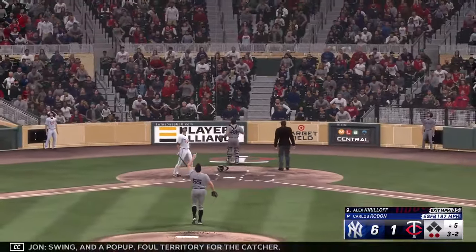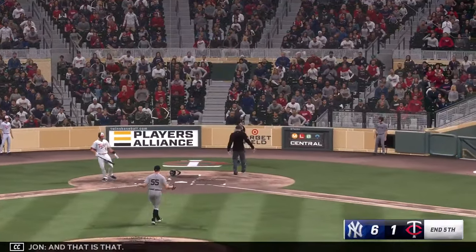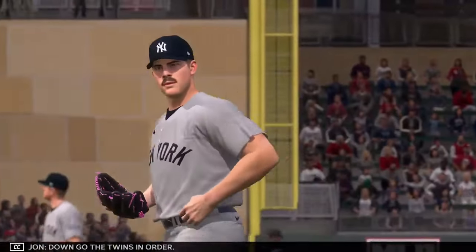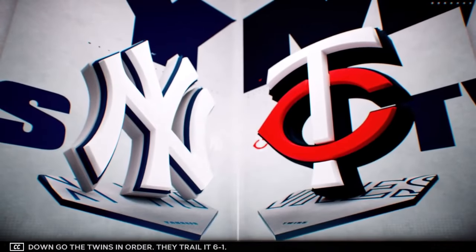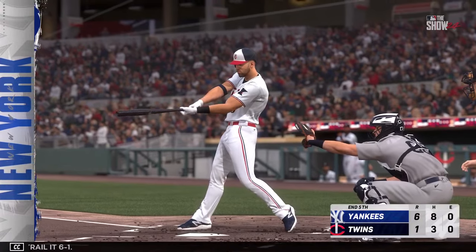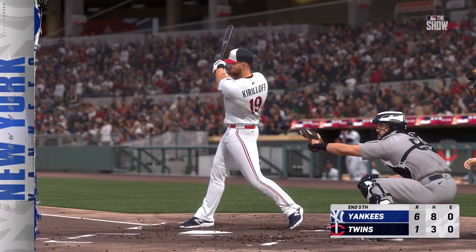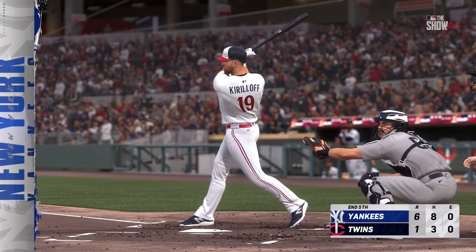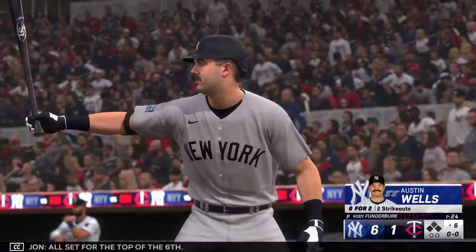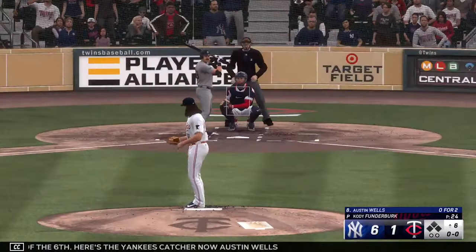Swing and a pop-up. Foul territory for the catcher. And that is that. Down go the Twins in order. They trail it 6-1. All set for the top of the sixth. Here's the Yankees catcher now, Austin Wells.